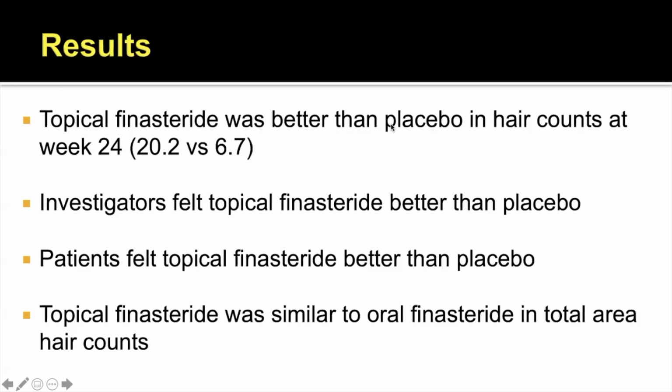Well, topical finasteride was better than placebo at week 24. So there was an increase in 20.2 versus 6.7 hairs. And this is really important because it reminds us that clinical trials with placebo often get improvement in hair. Clinical trials with placebo often have patients feeling that their hair is better. So placebo studies are very, very valuable in the hair world. Of course, essential for most of the studies.